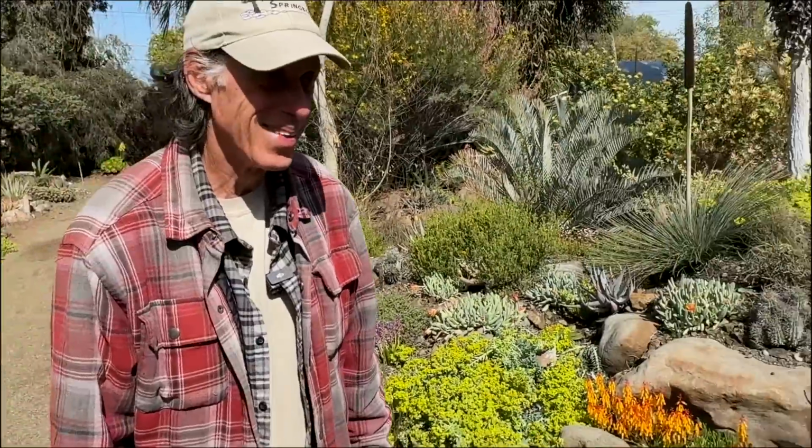My goodness. So it's a big genus and a wonderful genus and should be more planted in California. And they'll naturalize here? Yes. Wow. Okay. You can see. I'm learning something already, Brian.